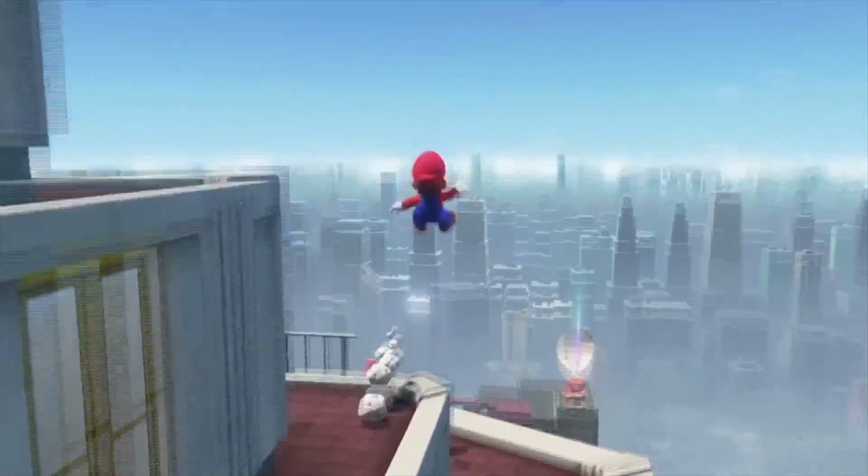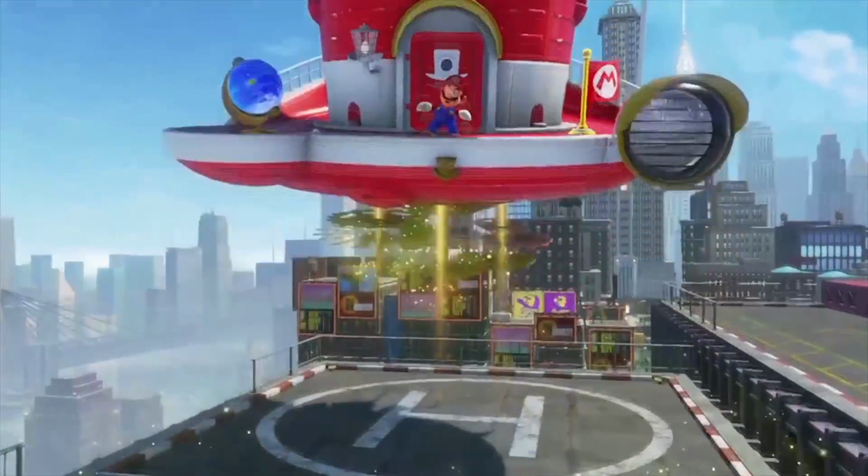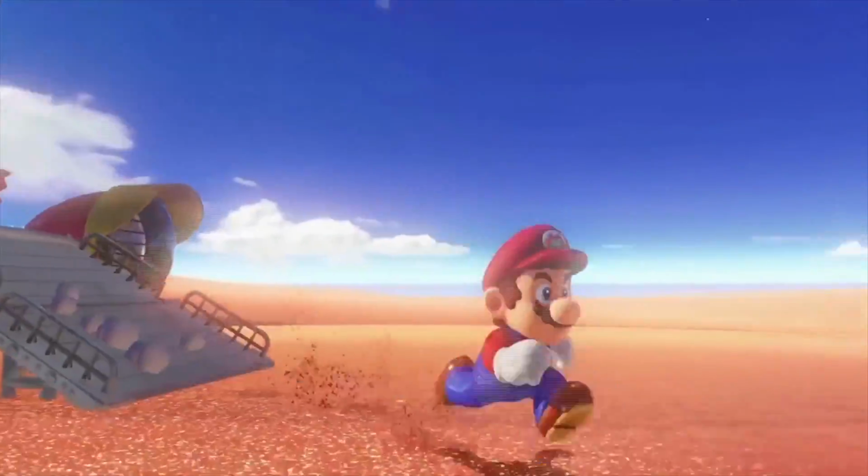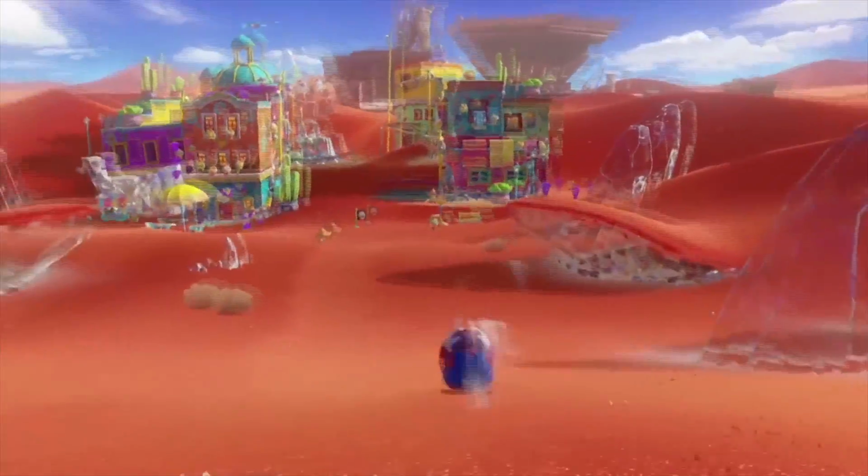When it came to level selection, there was a selection of crazy cartoon worlds, all mixed with real-world style locations. This one is set to be released just before Christmas 2017.